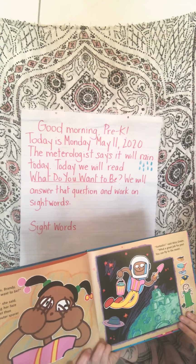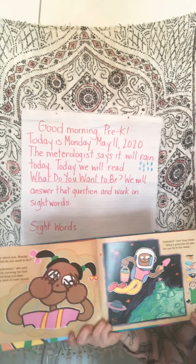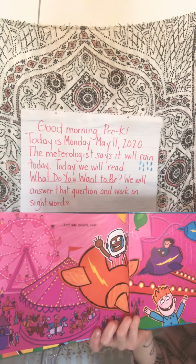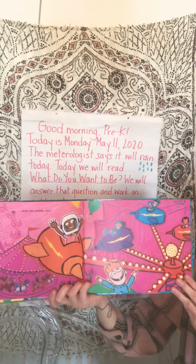Fantastic, said Miss Green. What a great job for you. You can fly to the moon and ride rockets too. Where do you think they are?